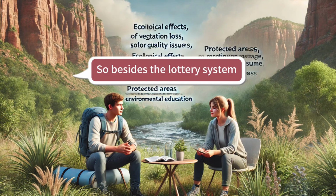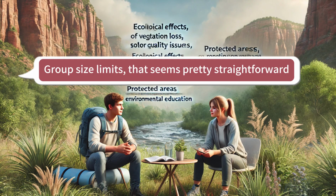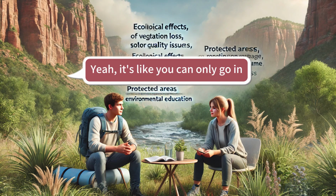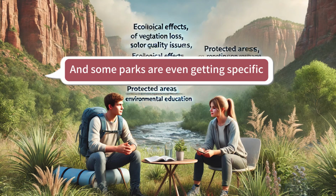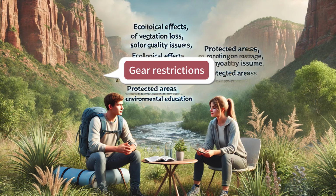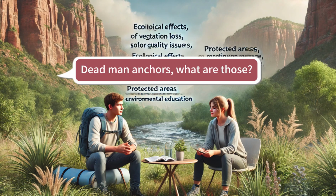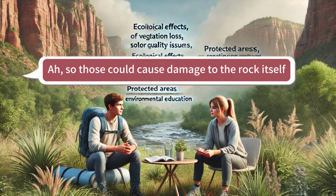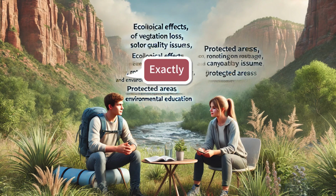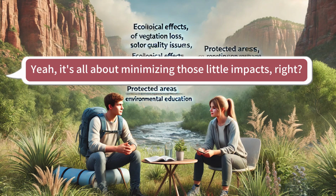Exactly. So besides the lottery system, the chapter also mentioned that some parks are using group size limits. That seems pretty straightforward. Yeah, you can only go in with a certain number of people. So less overall impact from too many feet trampling around. Right. And some parks are even getting specific about the gear that can be used. Gear restrictions. Yeah, like Arches National Park, they prohibit deadman anchors. Deadman anchors, what are those? Basically, objects that are buried in the rock to create an anchor point. So those could cause damage to the rock itself. Exactly. Especially when you think about how many people might be using them over time. Yeah, it's all about minimizing those little impacts, right? Exactly.